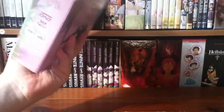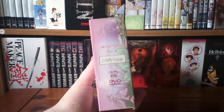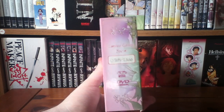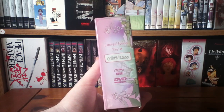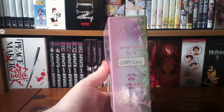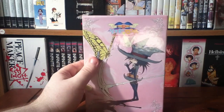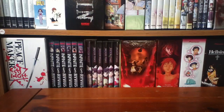How limited, you ask? Well, mine's number 804 out of 2,500, so not particularly limited. But yeah, this is crazy. This is like handwritten. To think that someone, or maybe more than one, I would hope, numbered every single edition. That seems like a lot of hard work for something that I consider quite trivial, to be honest, in terms of what number you've got. Unless you've got number 1 or number 2500, it doesn't really matter.